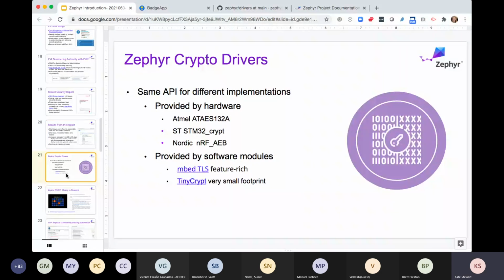Now, one of the things that the security team also focuses on is the crypto drivers and making sure we're using the same APIs for different implementations. Because in order to have security, you want to make sure that your communication channels can be secured. So there are various drivers provided by the hardware, and also there are software implementations if you don't have these in your hardware. And we're using the same API for both. So if you work to that API, it will be fairly effective, hopefully, in moving things forward for you.